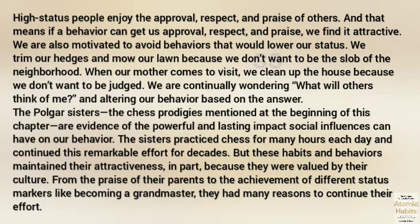The Polgar sisters, the chess prodigies mentioned at the beginning of this chapter, are evidence of the powerful and lasting impact social influences can have on our behavior. The sisters practiced chess for many hours each day and continued this remarkable effort for decades. But these habits and behaviors maintained their attractiveness in part because they were valued by their culture. From the praise of their parents to the achievement of different status markers like becoming a grandmaster, they had many reasons to continue their effort.